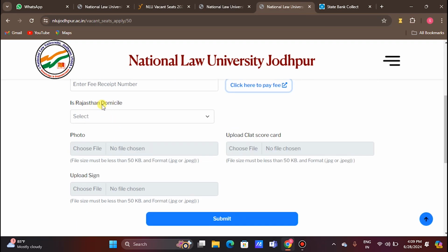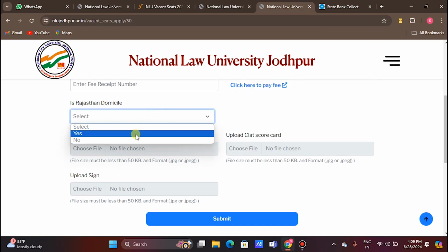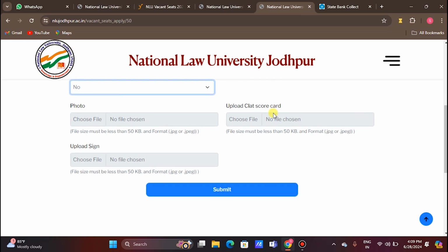If you fall under the Rajasthan domicile category, you need to choose yes, so that you will have an option for general as well as Rajasthan domicile. If you are not a Rajasthan domicile, click on no, so that you will have only one seat available. You need to upload your photo, your CLAT scorecard, and your sign, and submit. By this, your candidature will be submitted to NLU Jodhpur.